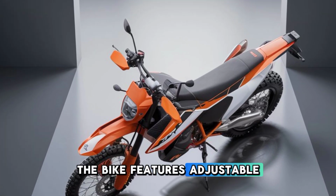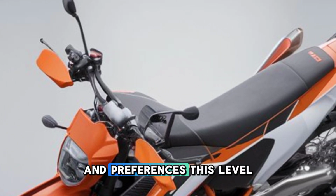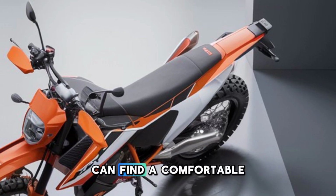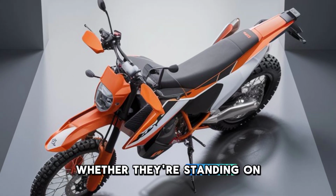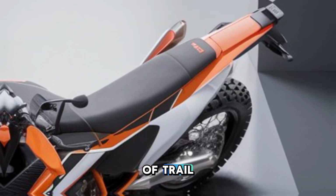The bike features adjustable handlebars, so you can customize the riding position to fit your style and preferences. This level of adjustability ensures that riders of all sizes can find a comfortable setup, whether they're standing on the pegs through rough terrain, or sitting to take on a long section of trail.